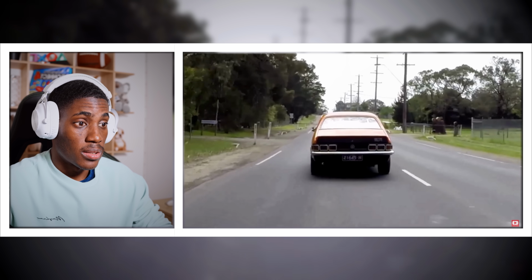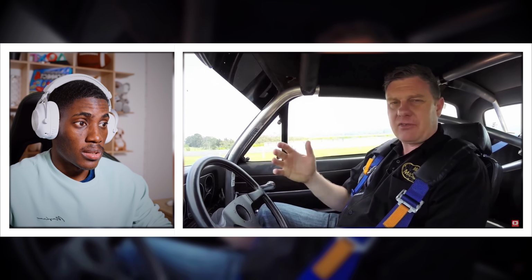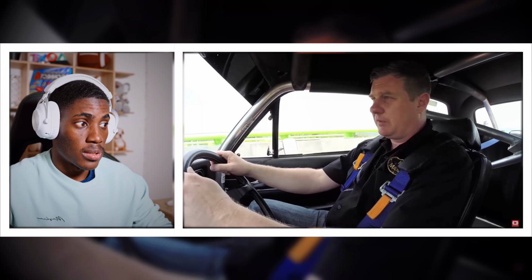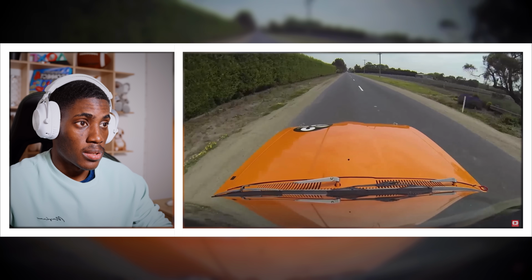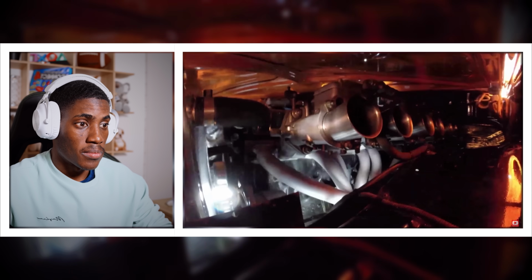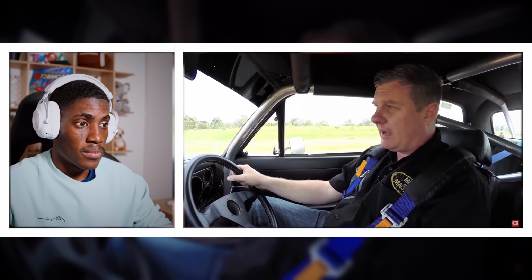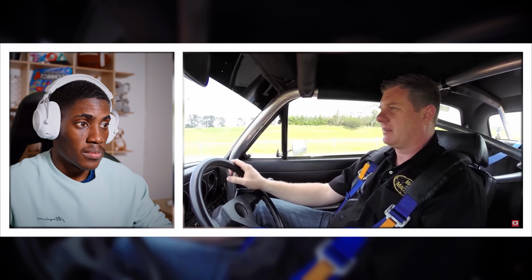Now, Harry Firth was behind the XU1 project from the word go. Everyone was running their big banger V8s, except for Chrysler, of course. They had a very stout 265 Hemi. But instead of choosing the HG Monaro to race, Harry wanted a car that was light and nimble, with a potent little highly modified 202 six-cylinder in the LJ model and the smaller engines in models beforehand, and the light weight of the car, they were a stout little piece of machinery.